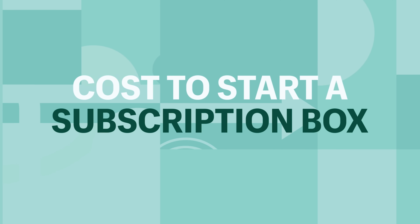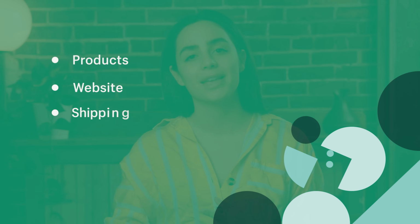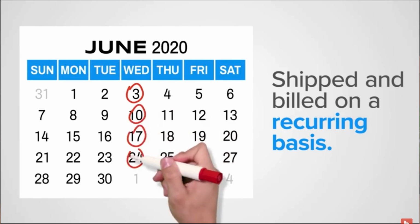Cost to start a subscription box. So how much does it cost to start a subscription box? Your expenses will include your products, your website, your shipping, and your marketing. Your Shopify store starts at $30 a month, plus the cost of any apps. So you're going to want to check out Bold Subscription. This is the number one subscription box on the Shopify store, and that's going to cost you around $40 a month.